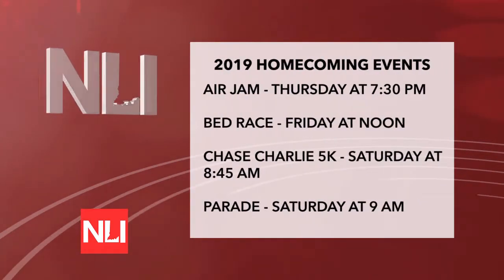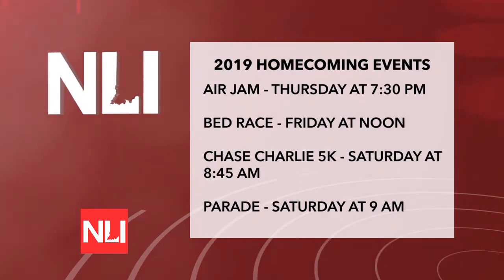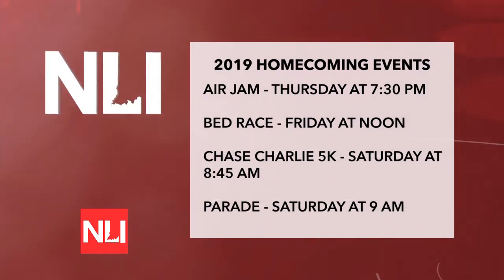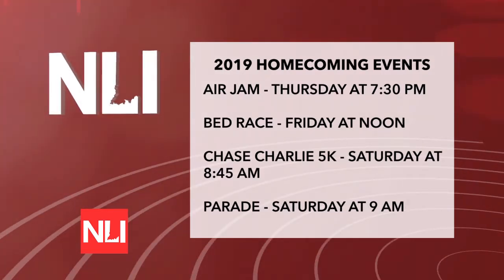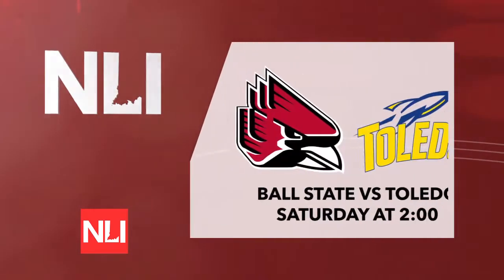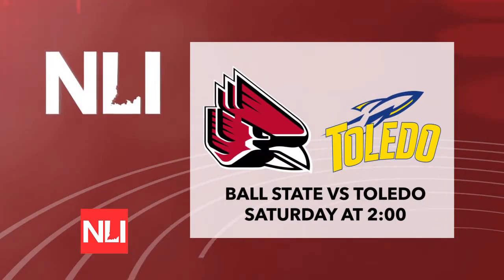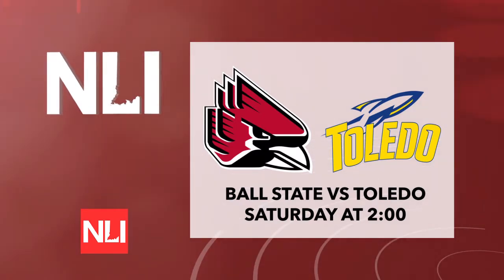Homecoming is in full swing on campus, and events will continue throughout the weekend. Air Jam is going on in Emmons Auditorium. Tomorrow, students will gather for the bed race on Riverside Avenue. On Saturday, the Chase Charlie 5K starts at 8:45 in the morning, and the parade will then get underway at 9 o'clock. Then, just a few hours later, your Ball State Cardinals take on the Toledo Rockets. The game begins at 2 o'clock at Scheumann Stadium.